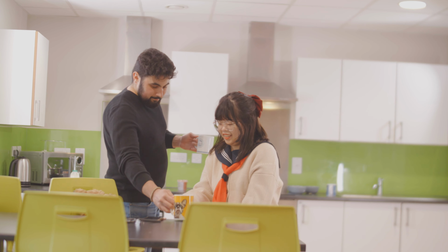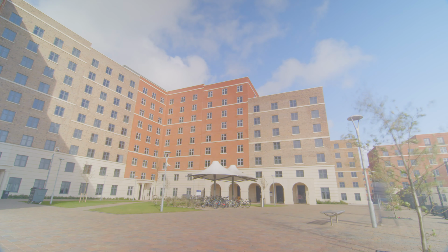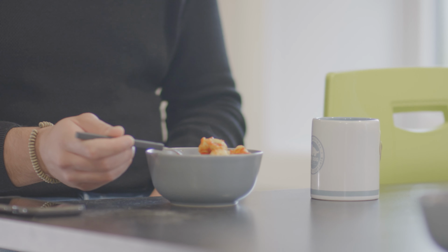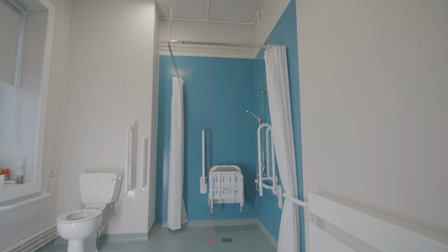All students will have their own living space for socialising with flatmates and a modern fitted kitchen for all their catering needs. This accommodation is built with your needs in mind. You may request a single gender, alcohol-free or quiet flat when you apply. We have rooms suitable for wheelchair users and students with visual or hearing impairments.